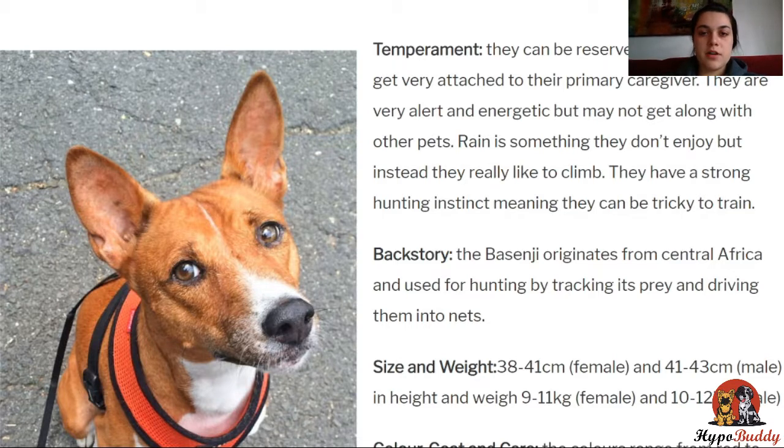So these are all the dogs on my list. I hope you found one that you may like and want to get or buy. I hope this gave you quite a bit of an overview of the different breeds out there that are hypoallergenic or that just shed less than other dogs do.